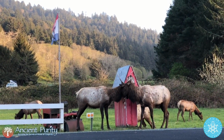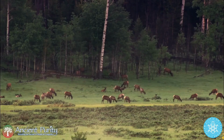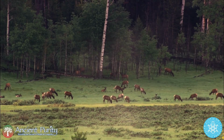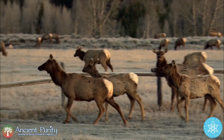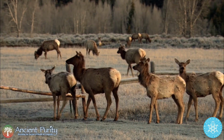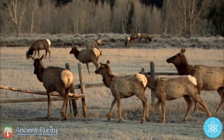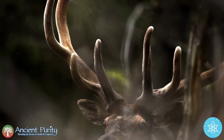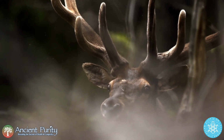Throughout time, traditional cultures realized that if those antlers fell off and regrew every year, they must contain regenerative substances. In fact, in Chinese medicine, those antlers were used for thousands of years and considered the most regenerative substance in nature. The Russians realized the same thing, and they referred to antlers as the horns of gold, and they were consumed there as a traditional folk medicine.